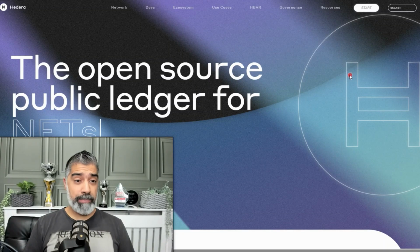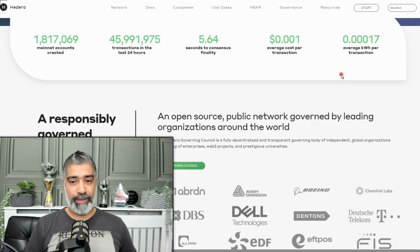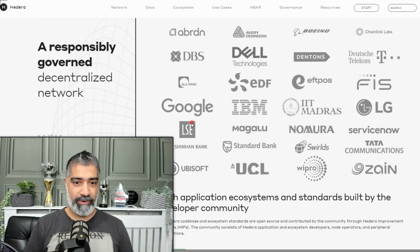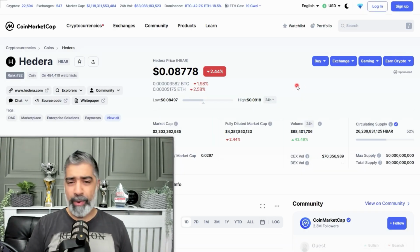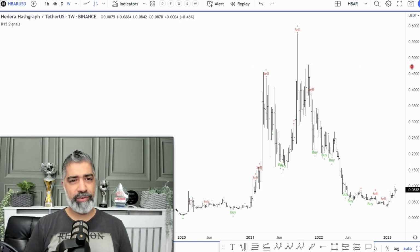Looking at the HBAR website, it's an open source public ledger for big companies. And when we zoom down, we go right, Google, Dell, IBM. So it's a big project, top 32 cryptocurrency. I think it's, what is it now? 2 billion, 3 billion market cap, $2.3 billion market cap. So it's got eyeballs. But is it susceptible to price movements as we see with other cryptocurrencies?